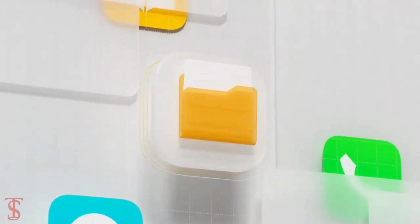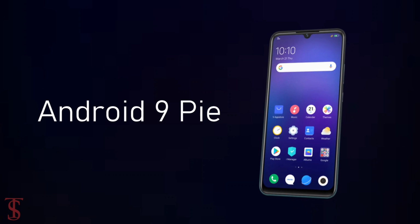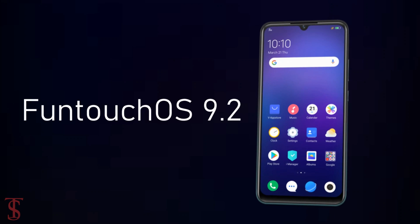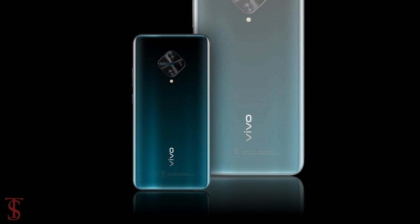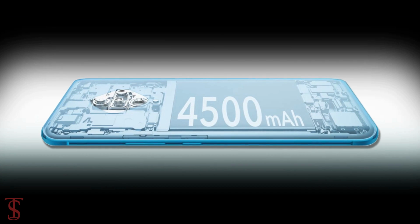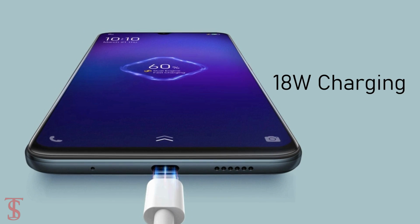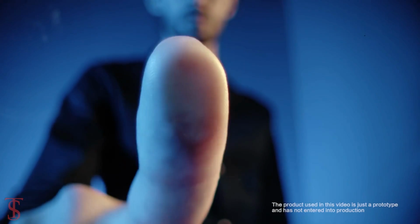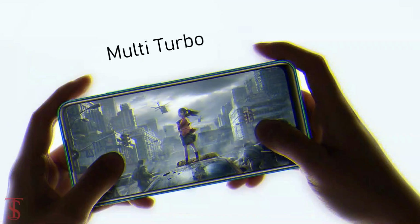As per the software, the handset runs on old Android 9 Pie based on FunTouch OS 9.2 skin on top. The device comes backed by 4500 mAh battery with 18 watts fast charging support. Additionally, the smartphone also features an in-display fingerprint sensor for authentication, and it also comes with multi-turbo feature for better gaming experience.